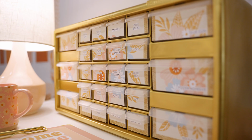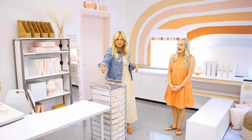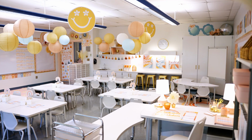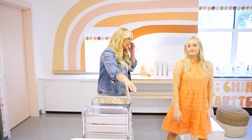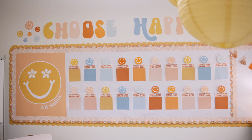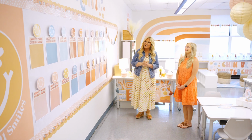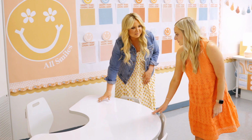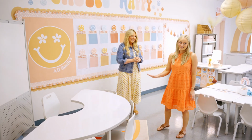Oh my gosh, and I love it because you can sit here and you can turn your body and work this way too, and you have like a full view of what's happening. I could have kids come up. Yes, exactly. And then this is our cute work display. I thought that's so adorable. I know. I love how bright and positive and fun, such a good vibe in here. Yes. And this is dry erase. That is a dream. I know.